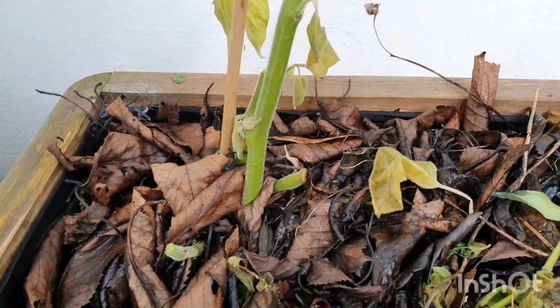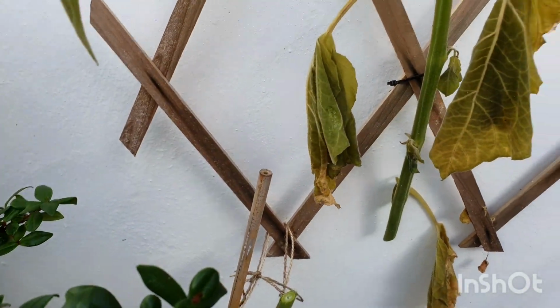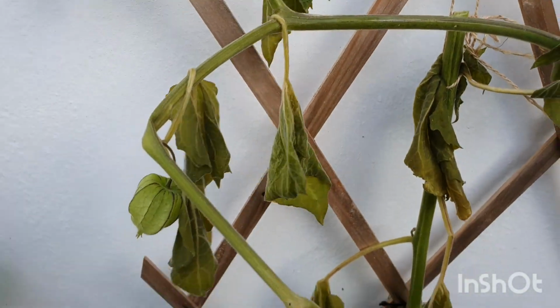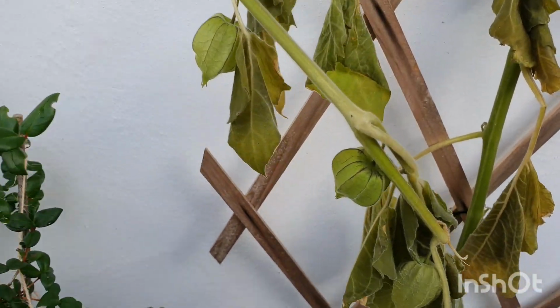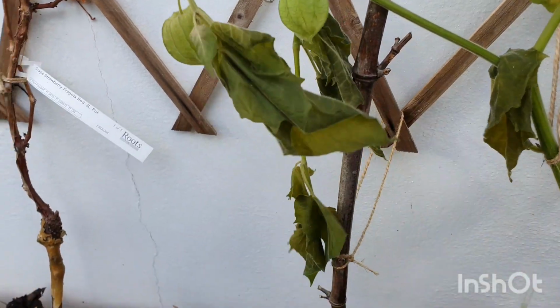This is something that's kind of inevitable. It's really hard to keep these kind of things alive. I think they would be so good to keep growing if you had a bigger greenhouse. I only have a tiny greenhouse, so it doesn't really work for me, but they'll do really well in a polytunnel or a greenhouse. I do really love these guys. But I'll keep you updated, and hopefully I'll have some beautiful fruit early on.